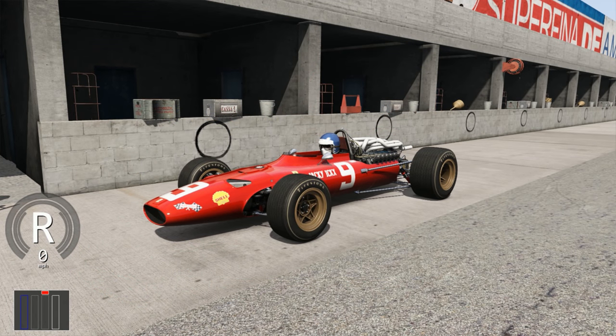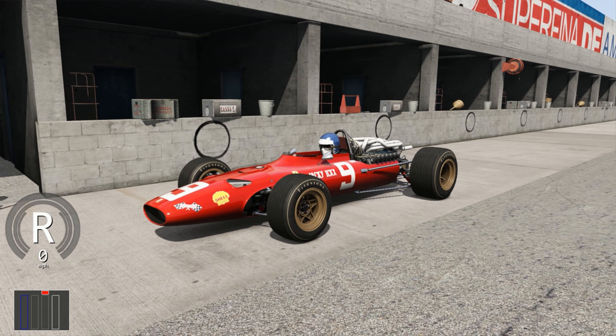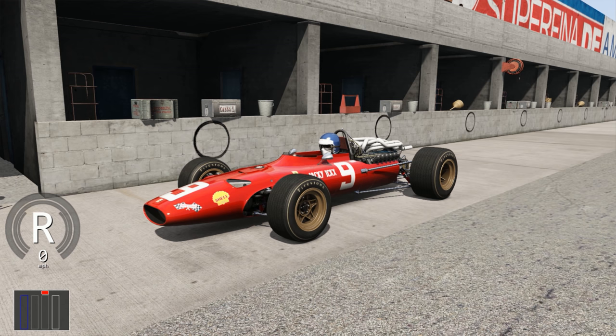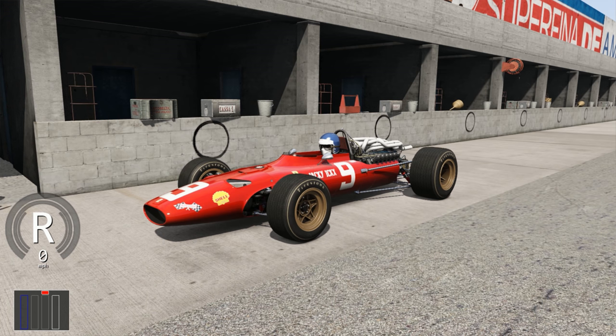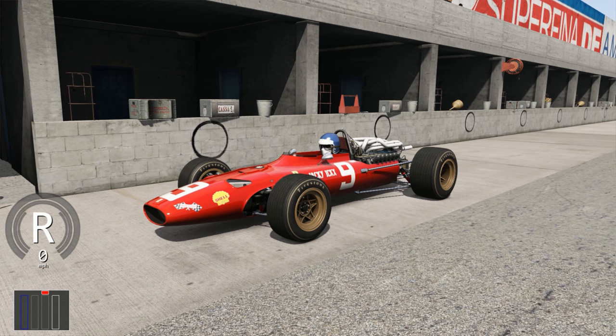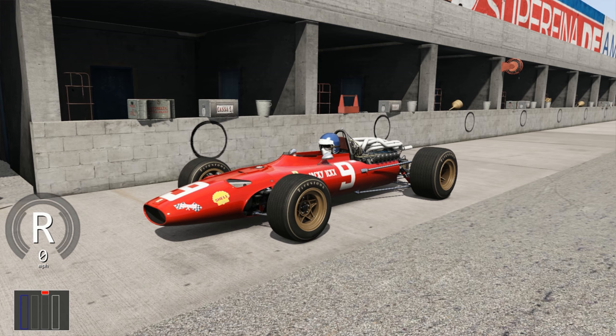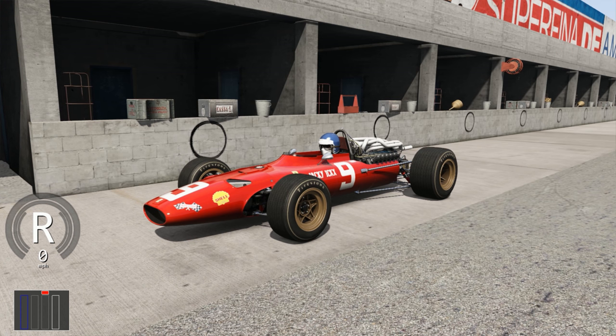So, welcome back to Monza once again. Now we are by ourselves. I am pretty astonished that we were actually able to beat the Lotus 49 in this car. The 49 is all around better. Yes, it is a very similar car, and of course it is a contemporary to this 312, but everything is done a little bit better on that car.